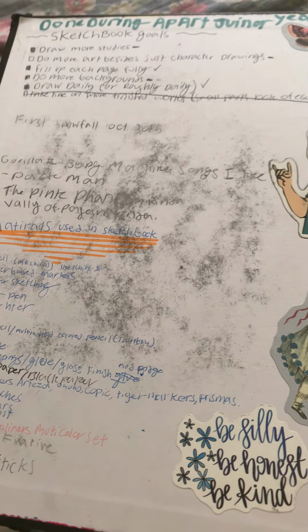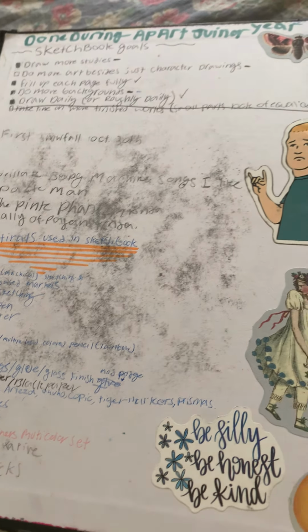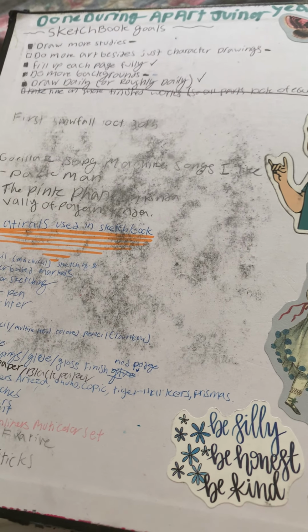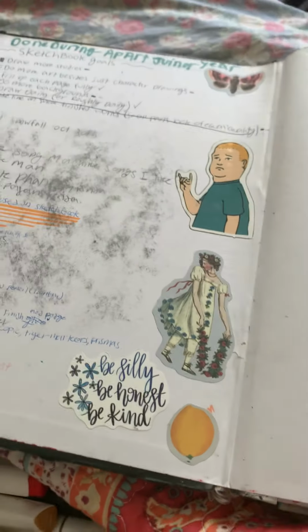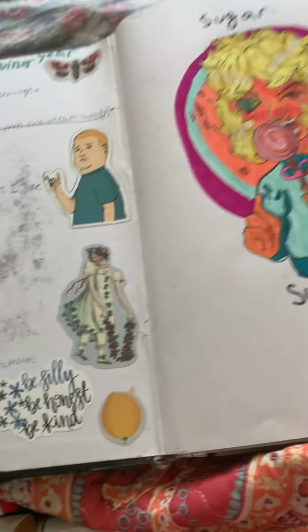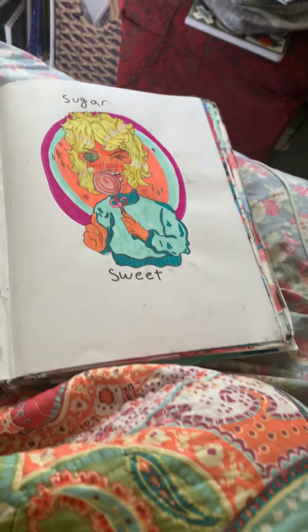I got into an art block, and art block is not an excuse. I don't really like using art block as an excuse to not do art for long periods of time, but I got into an art block, and then I started to dislike this sketchbook, so I really didn't finish it because I didn't like the sketchbook after I got into an art block.